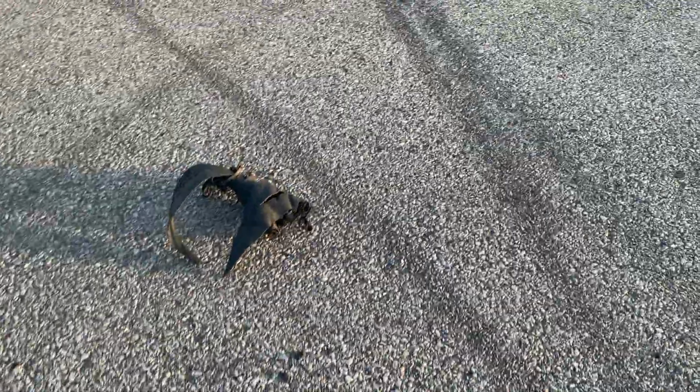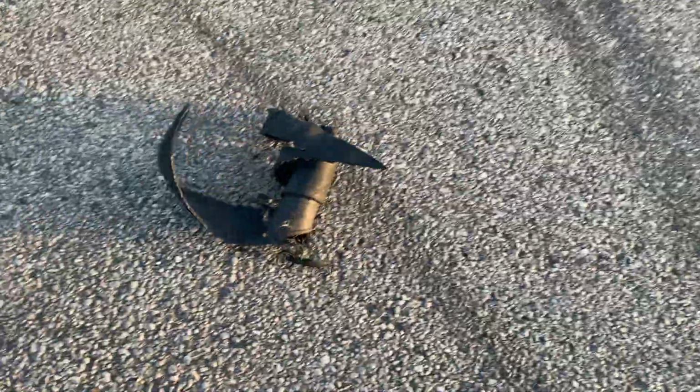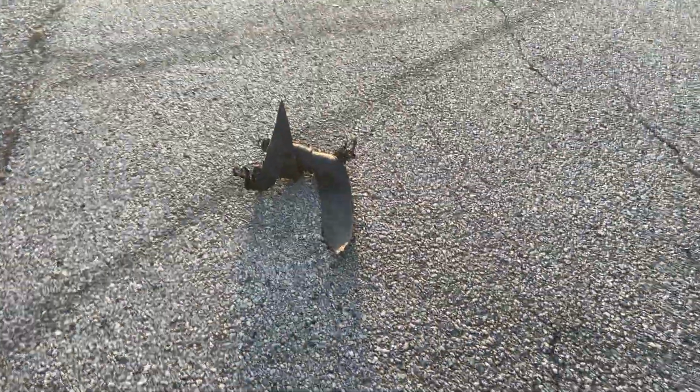Seen anything like that? I've seen it. I've never. That's a piece of tire right there. It's like a truck tire. Yeah, it's like when they do retreads almost. Yeah.